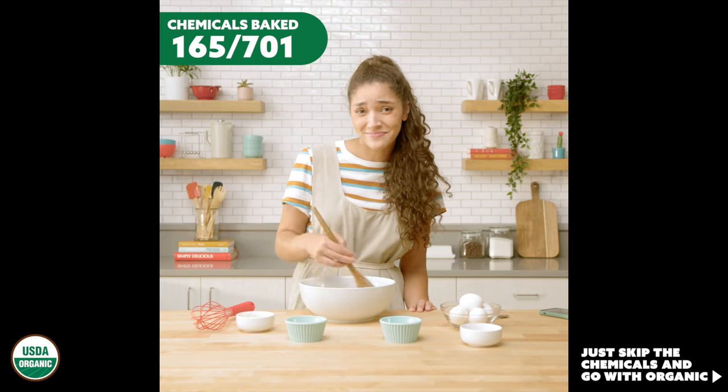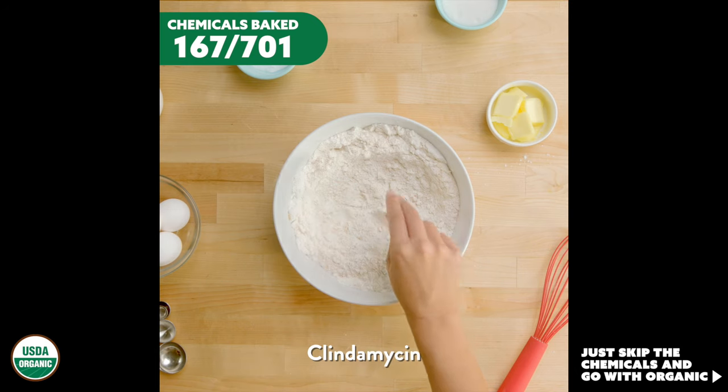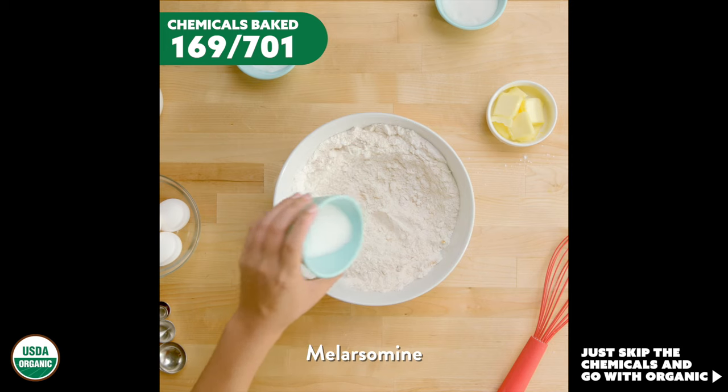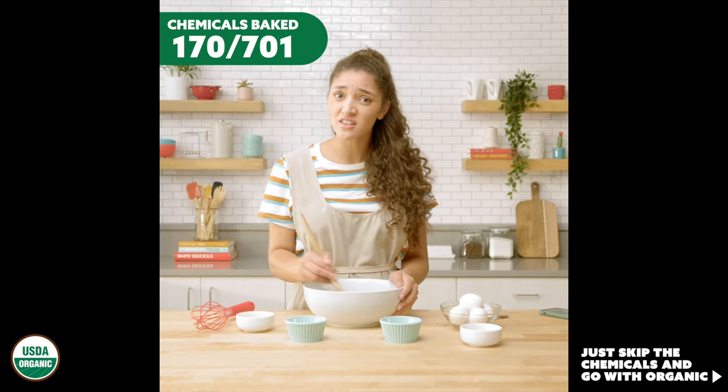Keep stirring. You may also be adding a dash of deslorelin and possibly a pinch of clindamycin. Maybe a sprinkle of fomepizole. How about a teensy bit of melarsomine? Or perhaps an itty bit of penicillin? Are you seriously still watching this?